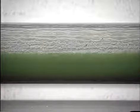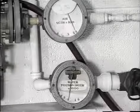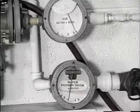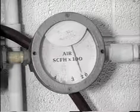Under this condition, our pipe is approximately half filled with water. As we increase the flow rate of water in our pipe to 2,000 pounds per hour, the depth of the water increases to 5/8. We now introduce compressed air into the system to simulate flash steam, with a flow rate of about 200 standard cubic feet per hour, and the depth of the water recedes.